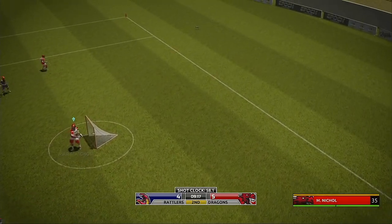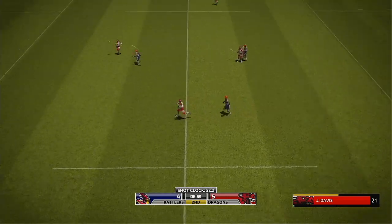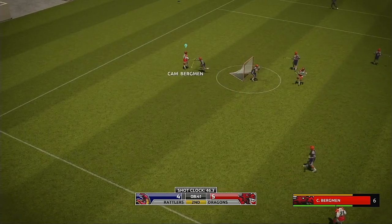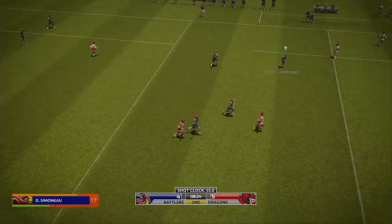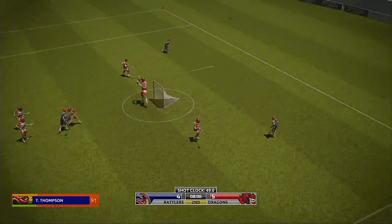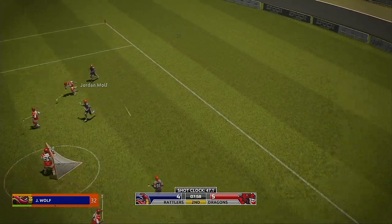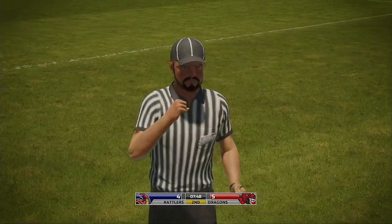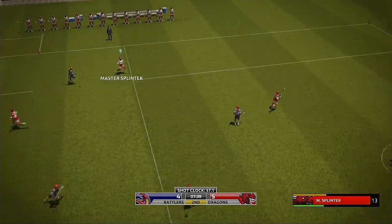He shoots and saved. Sorensen takes the shot. Sends it too high. The home team recover it. They'll be looking for the fast break. With the shot, goes wide. 91 lets it rip. Referee not happy at all. 22, taking things a little too far there, and the ref flags it.